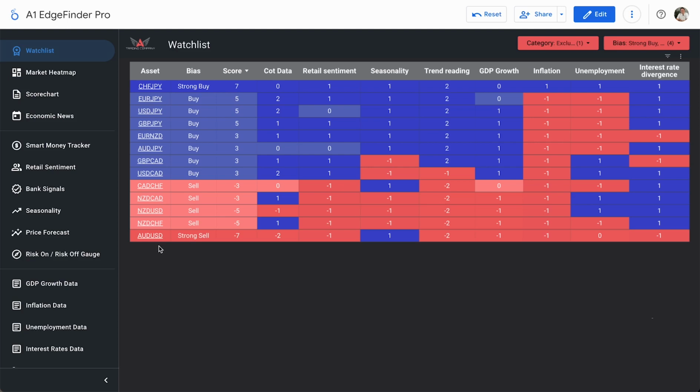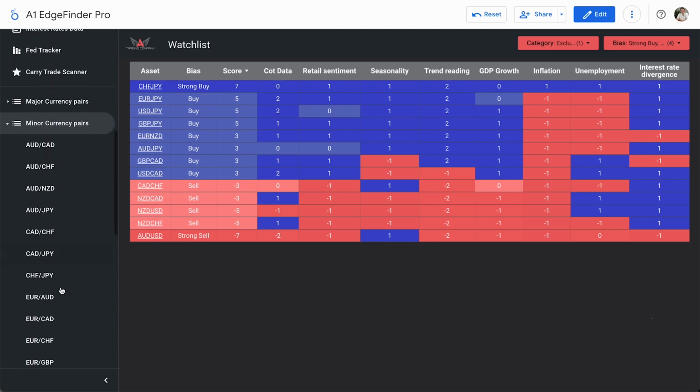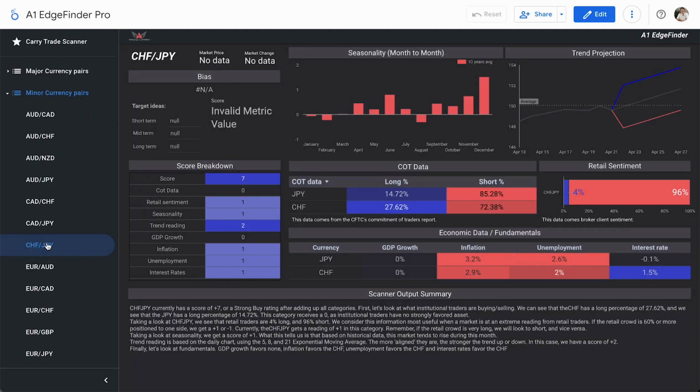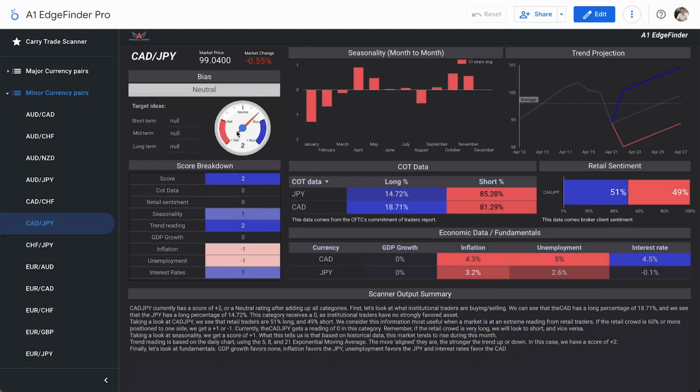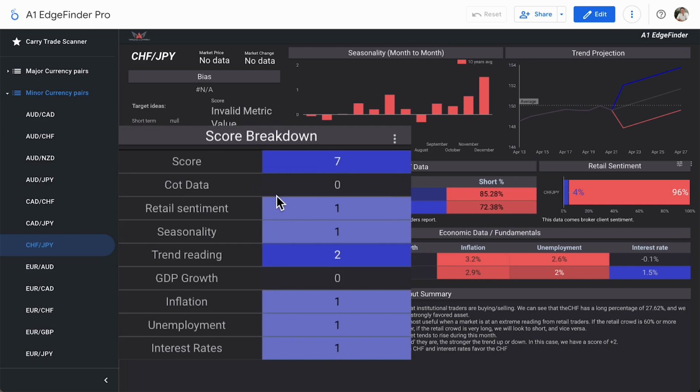Let's go ahead and jump right into CHF JPY, our strongest buy of the day so far, with that strong buy bias score of +7. So we're missing our little speedometer right here, but that's okay. We still have all of our scores right here along with all of this other data, so let's go ahead and take a look at it. COT data is a score of 0 and retail sentiment is a score of +1.